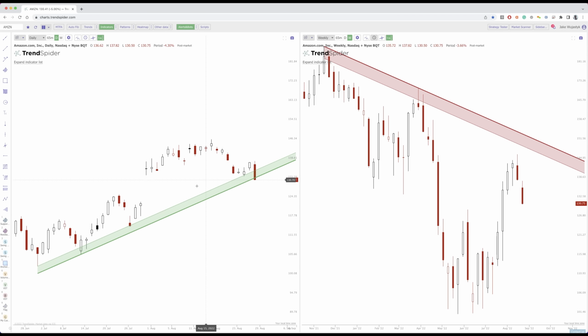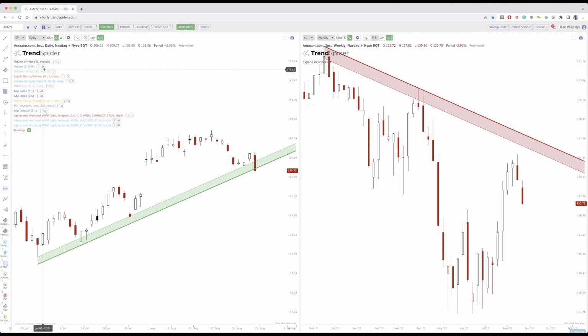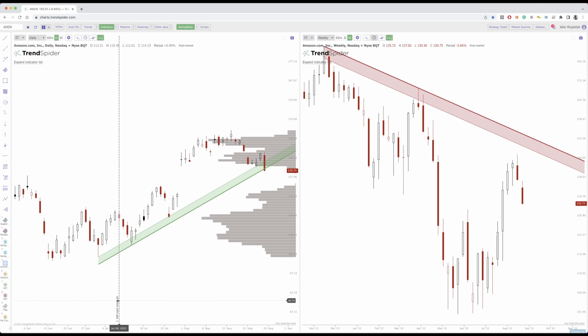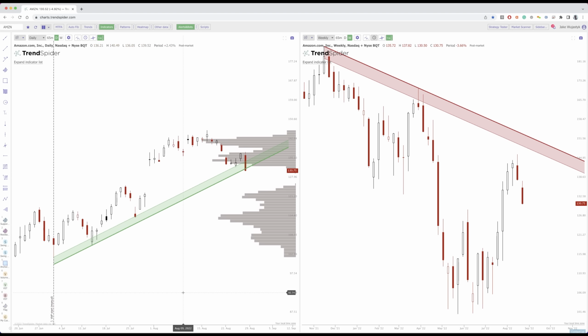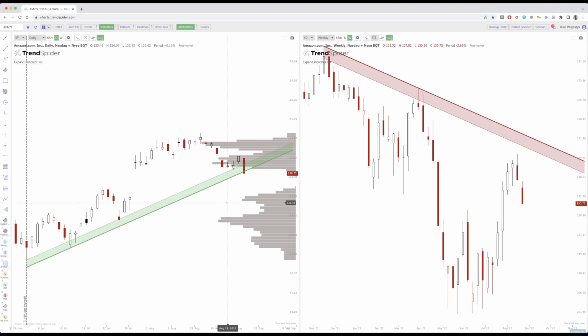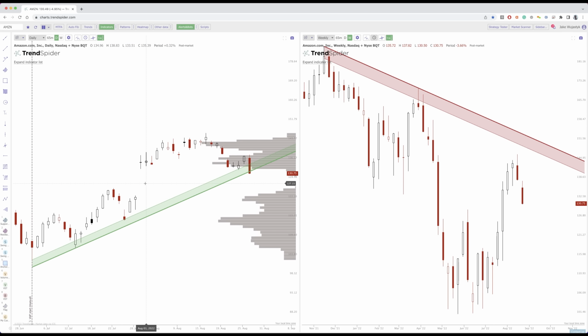So you can see here that we did close below this trend zone, not necessarily the most bullish price action, especially with Thursday kind of having a pretty strong move off of that area. And a big thing here is when you're using the volume by price. Obviously, because you have a price gap, you're not going to have much volume. But even down here when we don't have a price gap, you still don't have a ton of volume below.